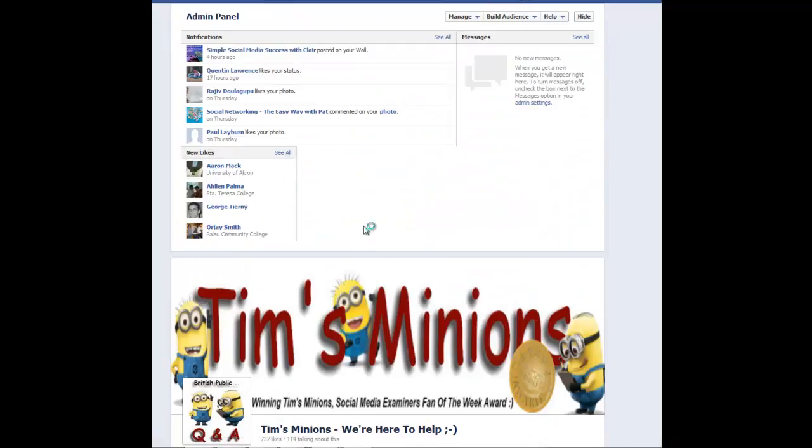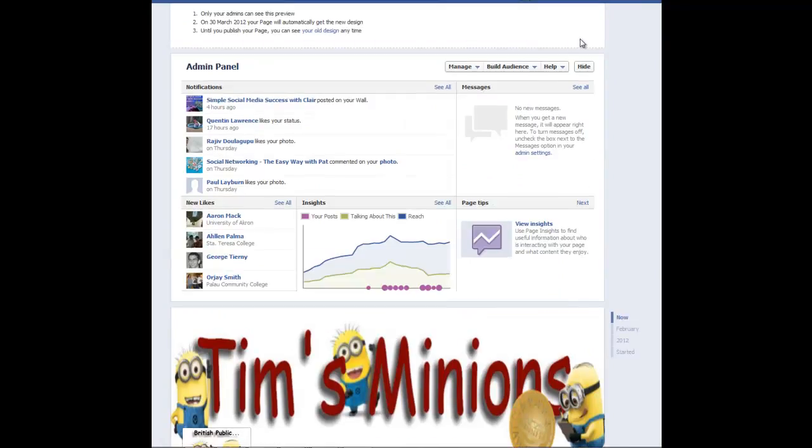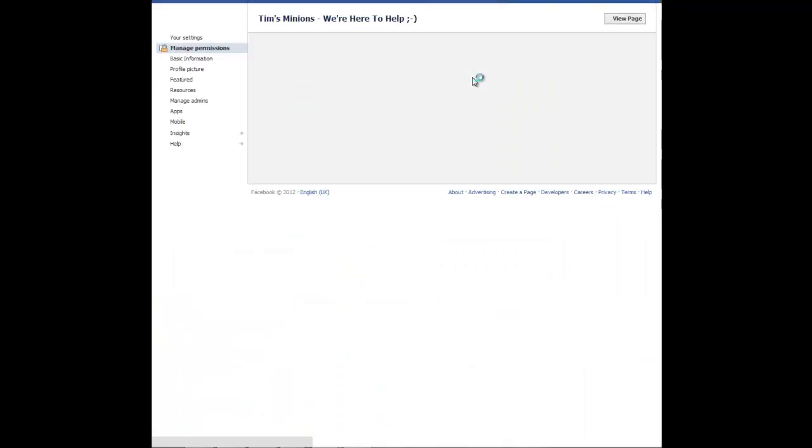If I just go back, again this is where you'll be able to see the messages, if you've had any, and insights again. Now here's some extra tabs here. You can invite email contacts, invite friends, share page, create an ad. That's obviously for the admins. And then manage page, use Facebook as Tim's Minions, that's where you find that now. Go to the edit page tab.